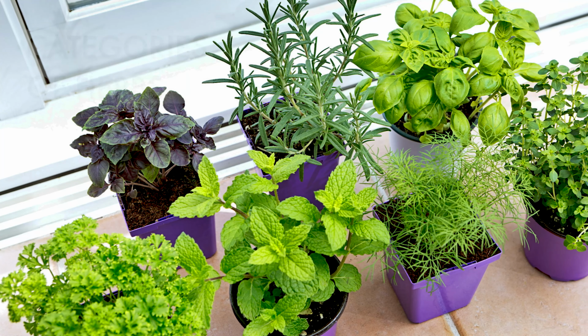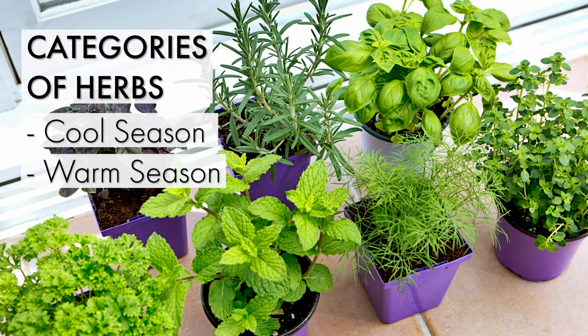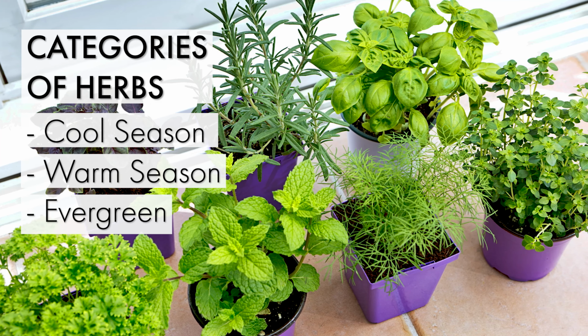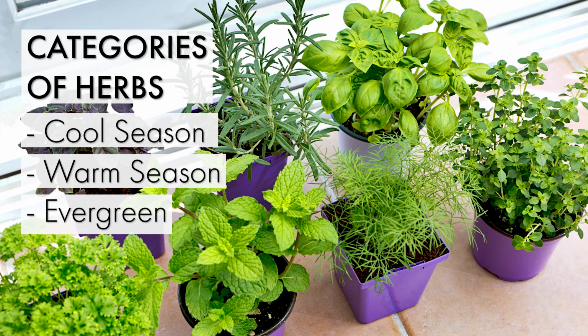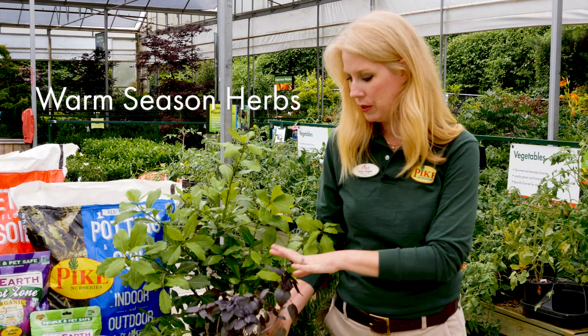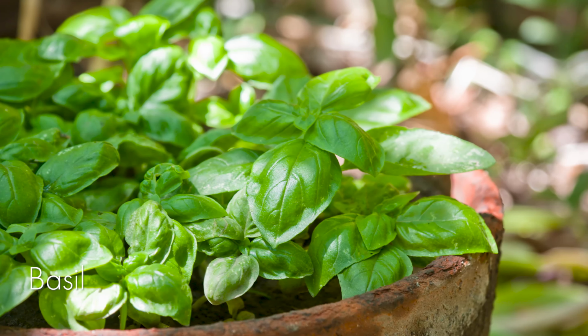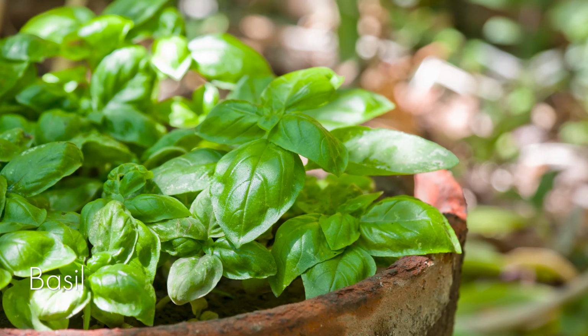Herbs can be divided into three categories: cool season, warm season, and evergreen. Today we're going to talk about the warm season herbs and the evergreen herbs. First of all, let's talk about the warm season. Basil is such a great choice. Basil smells great, tastes good, can be used in a variety of dishes.